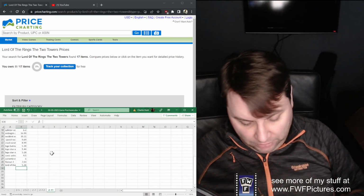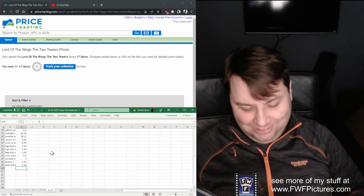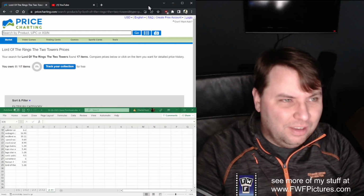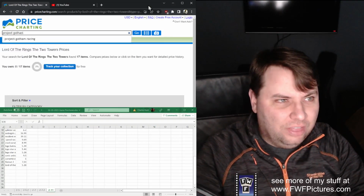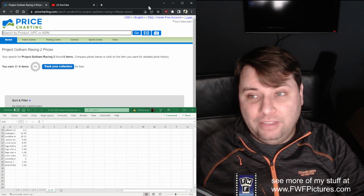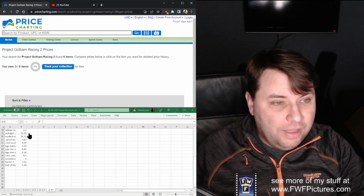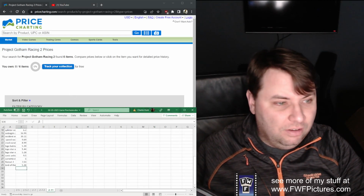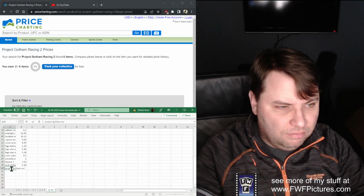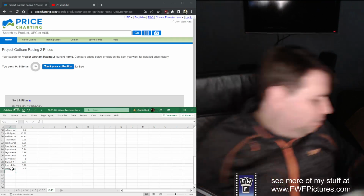Man, I cannot keep a thing. Ooh, Project Gotham Racing 2 for Xbox in this PS2 kit. This is going to get me no money. Project Gotham Racing 2. This had an incredible online mode, especially for it being an original Xbox game. But that doesn't matter because it's only worth $4.60. All right, so we're gonna make you in a different stack.